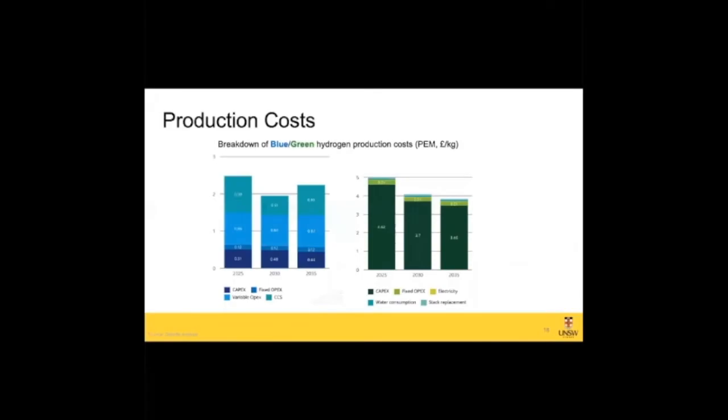The cost of different hydrogen production methods varies widely due to factors such as technology and fuel costs, carbon tax, load factors, and volume of development. This is an example of a cost breakdown.